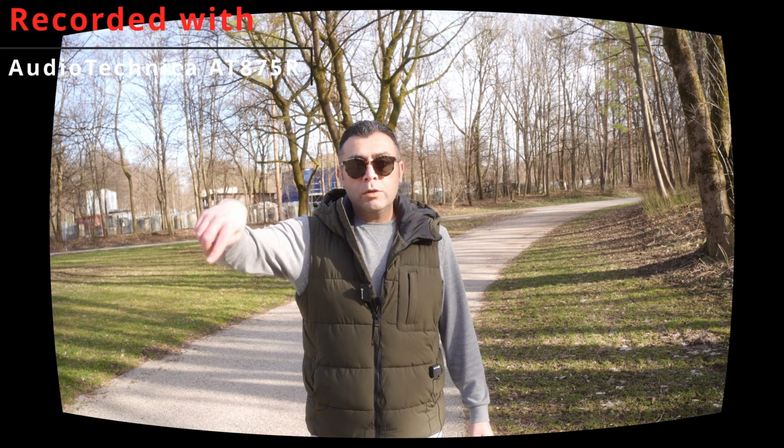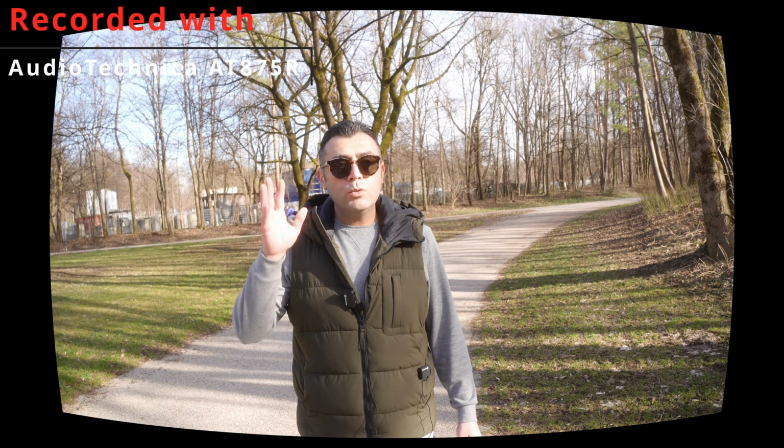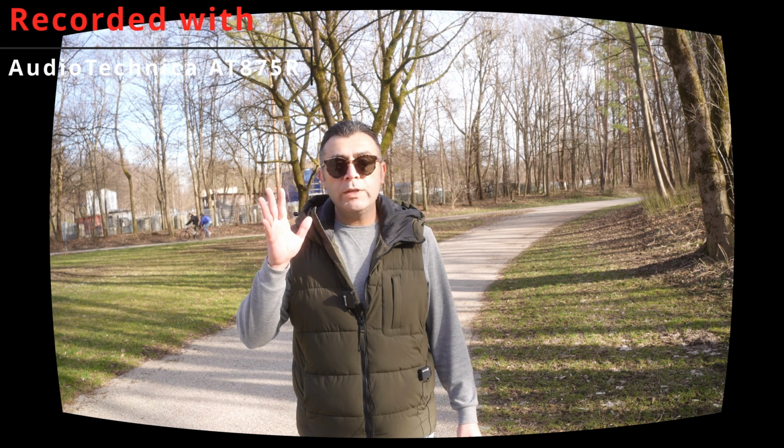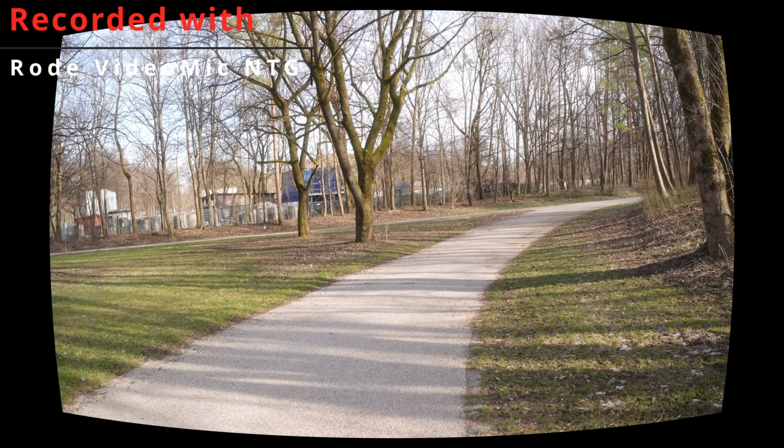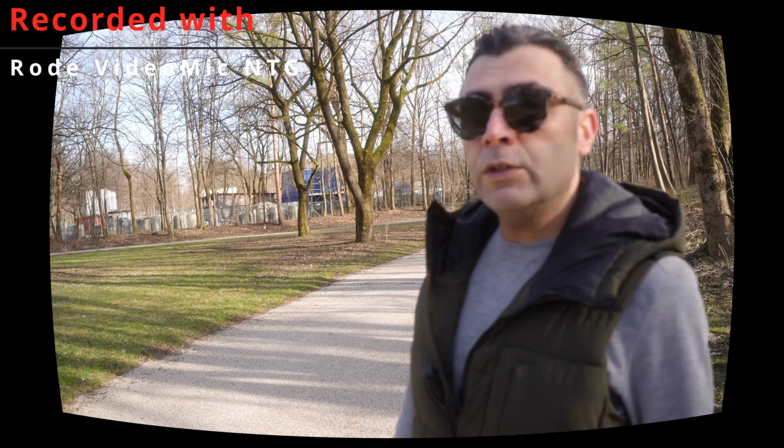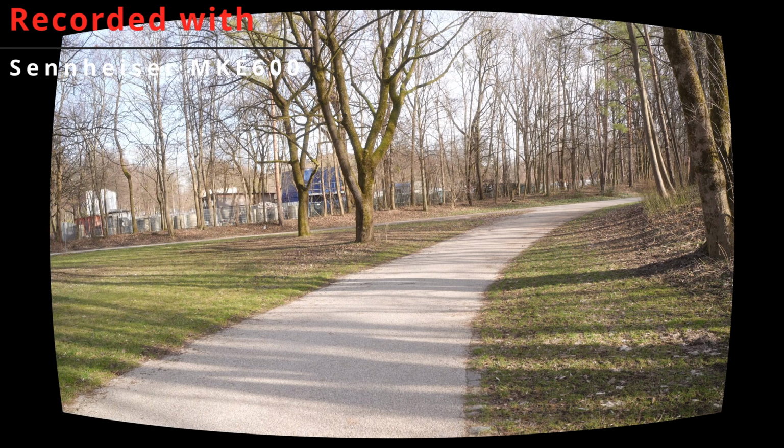Now I will walk around the camera that you can hear the difference between right, left, behind and front. How was the comparison between treated and untreated room? Which was your favorite microphone? And please also tell me what kind of use cases you have and which microphone would cover your needs. I will walk around again and you see the difference between right and left.